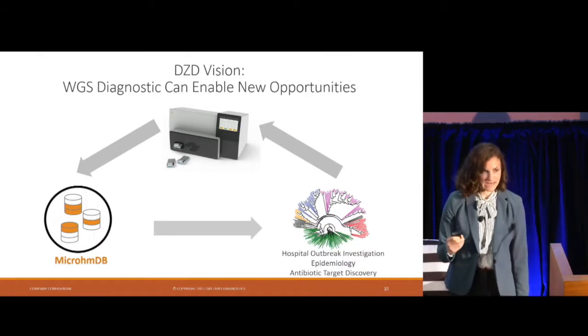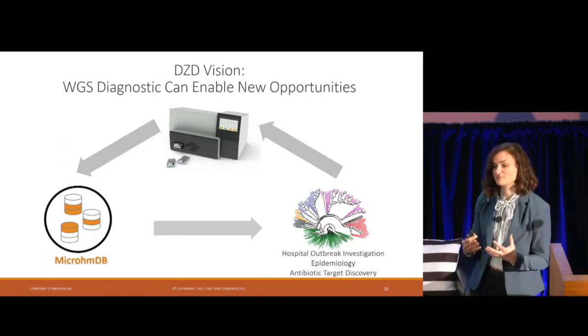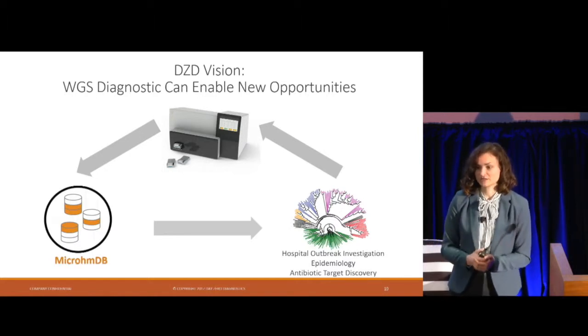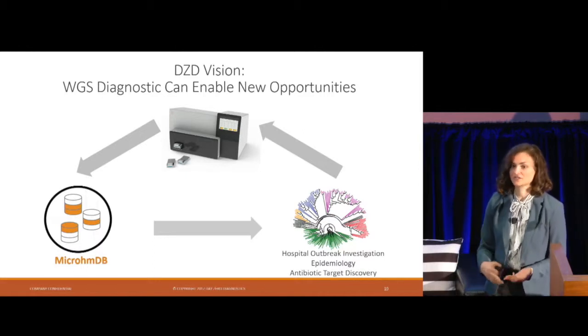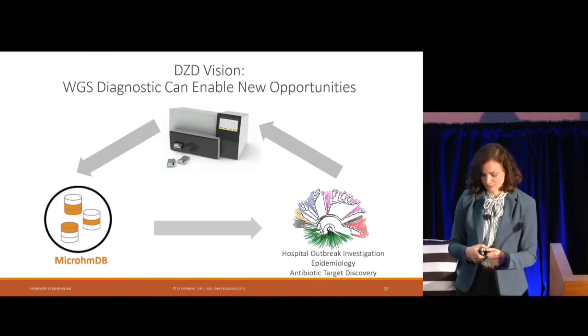Because every time our diagnostic gets used, it will generate a genomic data point. And that genomic data point will get sent and added into MicromeDB, into this data set of pathogens. And that data set starts to enable lots of new opportunities. So things like large-scale epidemiological studies, hospital outbreak investigations, antibiotic target discovery, and those will all be kind of fed back to the diagnostic and to improve services to hospitals.